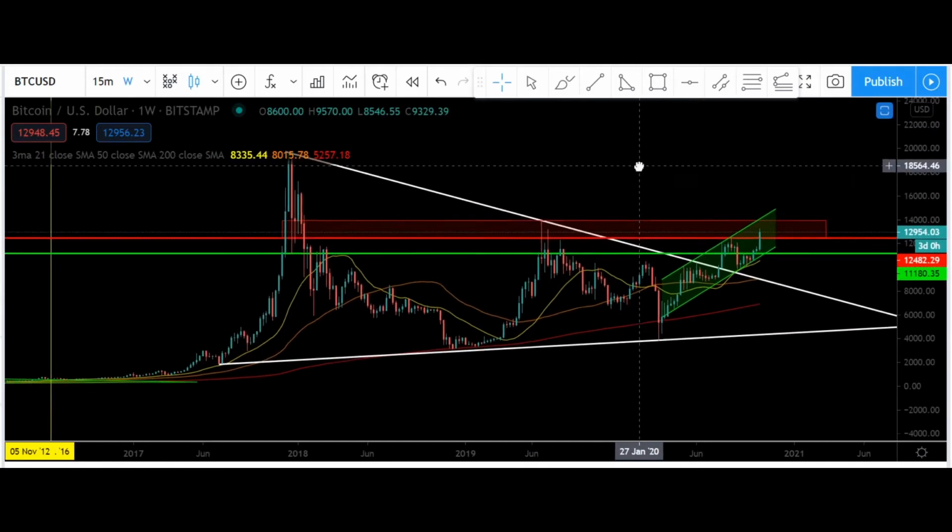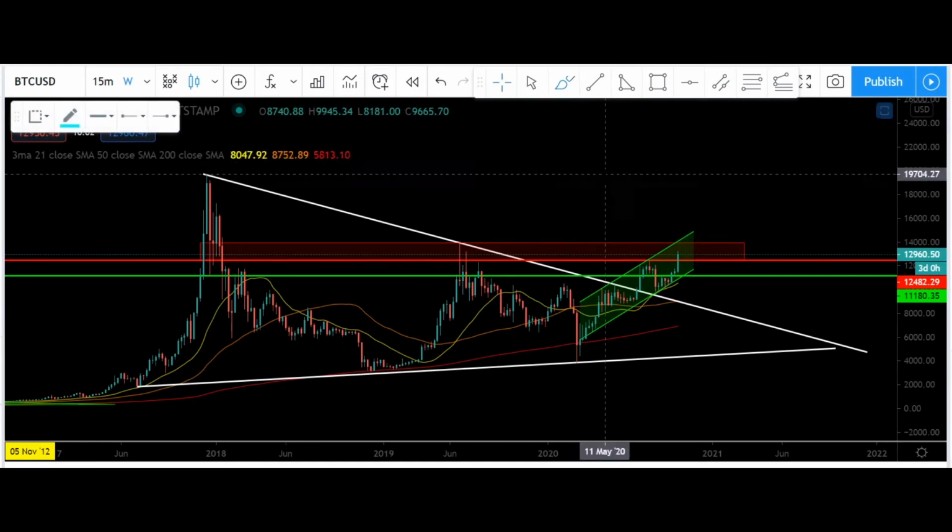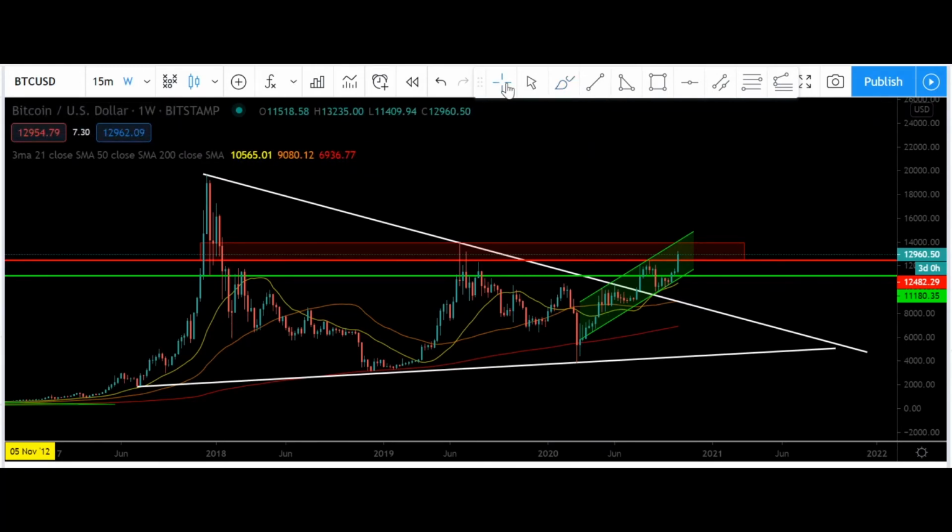And you guys, I preach it all the time, triangles and wedges are my favorite pattern. Even on the 15-minute chart, I love playing them. And the fact that this is a weekly pattern that took 3 years to coil up, you guys, I'm expecting a massive move from it. You can watch some of my previous videos of the ridiculous price targets I have, but the technicals are there to support those theories.